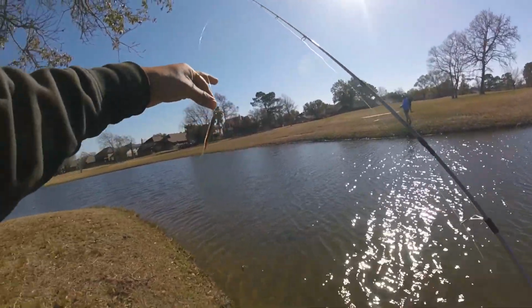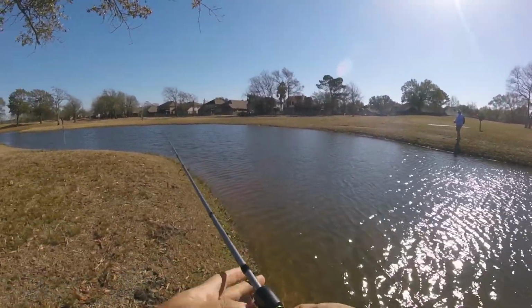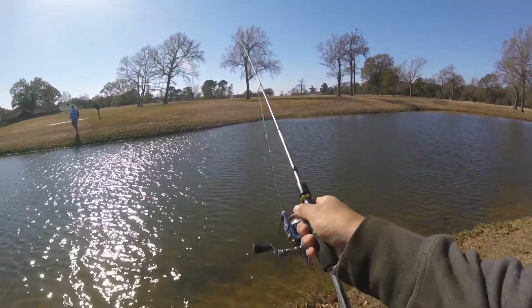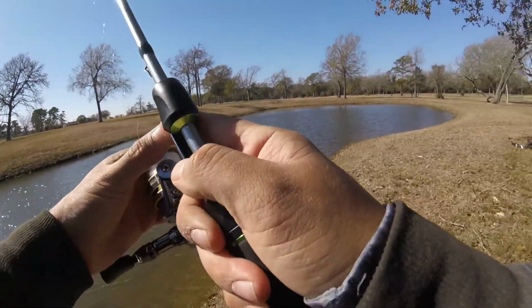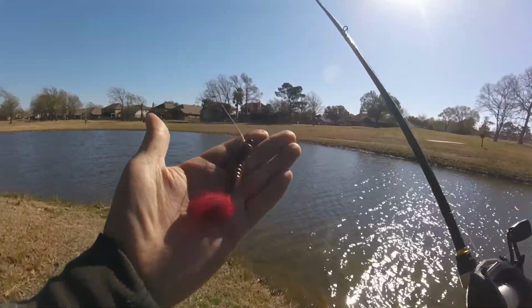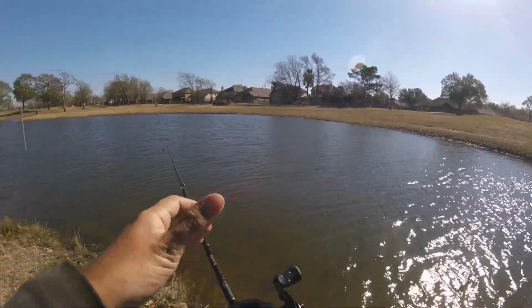There's the little shimmer shad on the drop shot. We got about 8 inches to the weight. It's a little windy. I'm gonna cast right here in front of me. Let's see if we can get a bass. Normally they're down here. Here we got the Rabbit Baits Ned rig. Let's see if the Ned rig is what it takes.